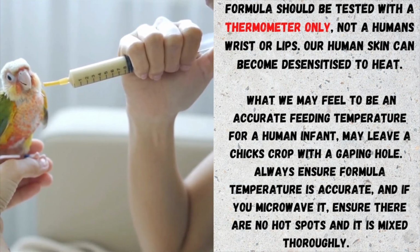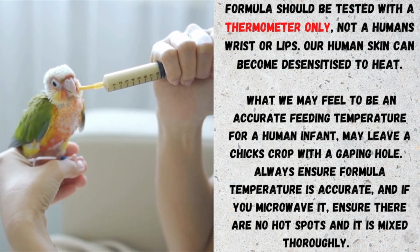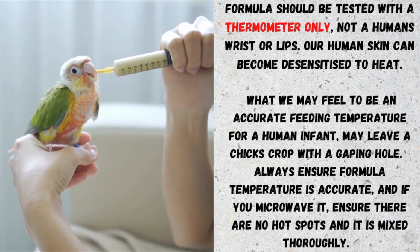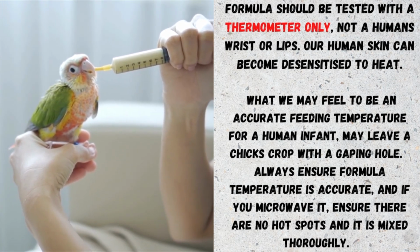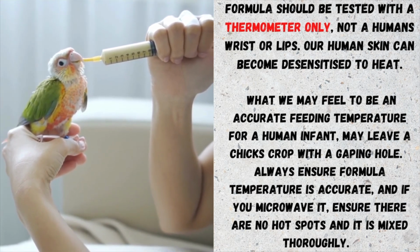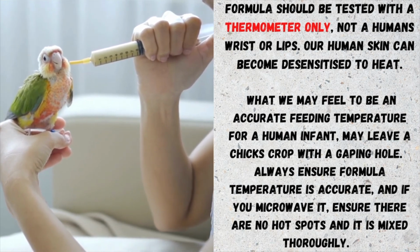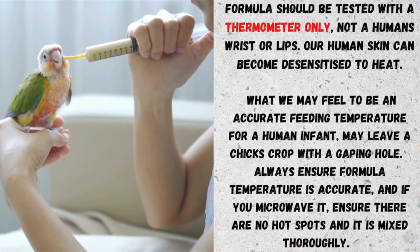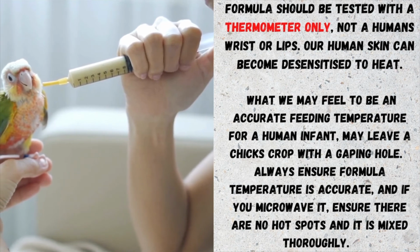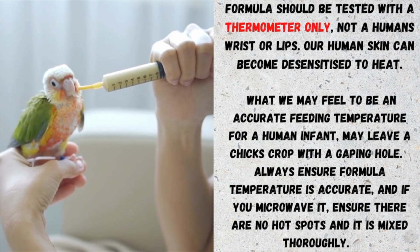In the early stages of crop burn, you may notice redness, swelling and or blistering of the skin, and you may notice this within 24 hours. However, again, in some cases, symptoms may only show a few days later. If it is a superficial burn, this can be treated at home by flushing the crop with cool water and applying a vitamin A or D ointment, and of course feeding smaller meals. Careful observation will be needed, as infection can of course still set in very quickly.